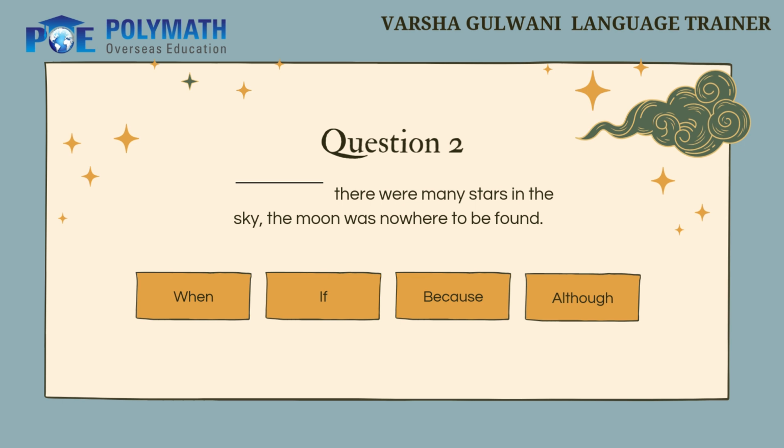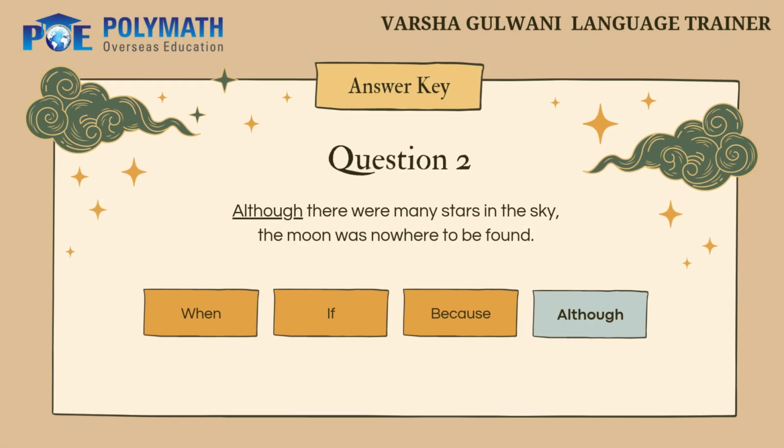This sentence shows a bit of a contrast, doesn't it? There were many stars, and yet the moon was missing. Which word shows contrast between two ideas? Let's check your answer for question 2. Here's the sentence. Blank there were many stars in the sky. The moon was nowhere to be found.